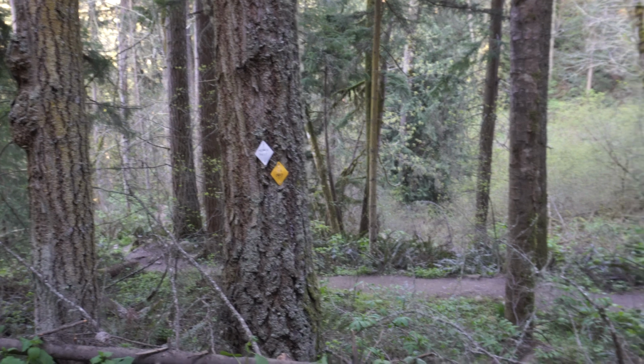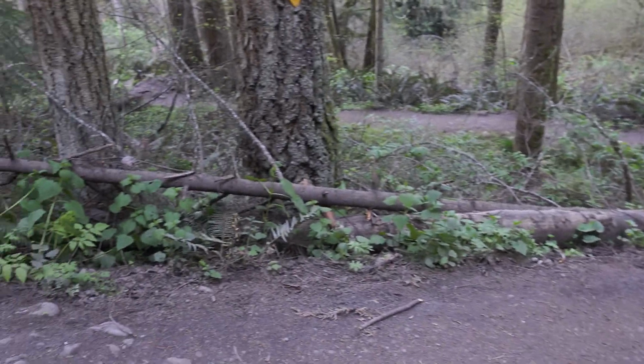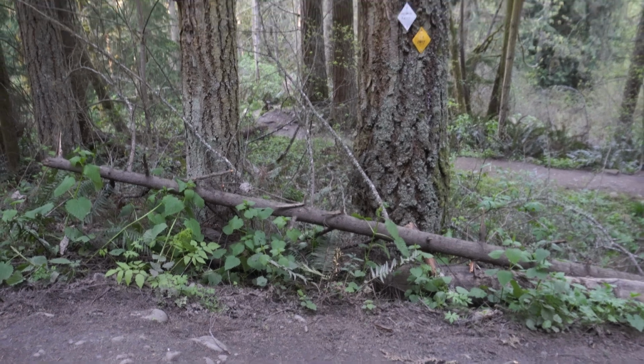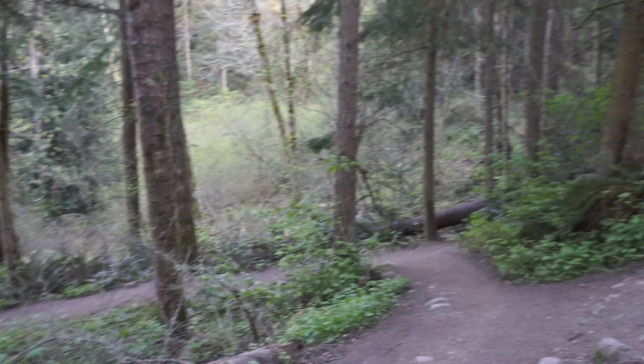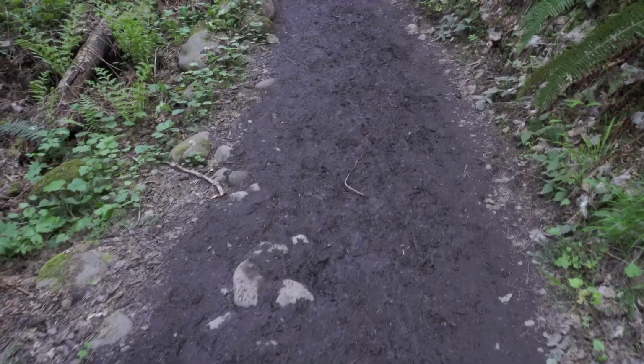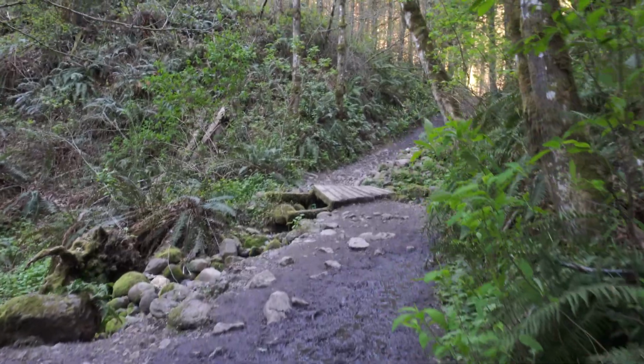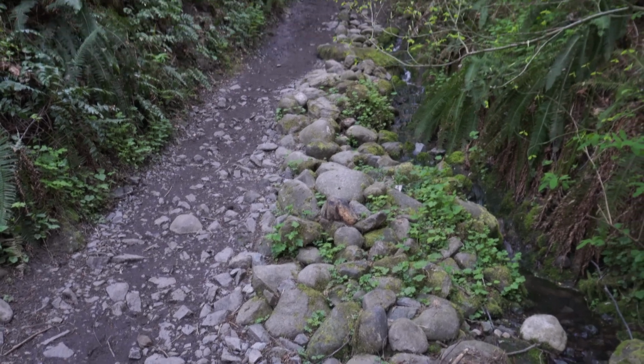All right, this trail right here leads down to the Middle Falls, the climax of this hike, the largest of the three. But I'm gonna save best for last and go up to the Upper Falls first. This part of the trail is really muddy, as you can see. And up ahead, we have this funky little bridge. Oh boy. That's steep.